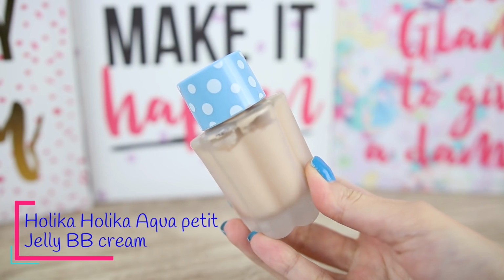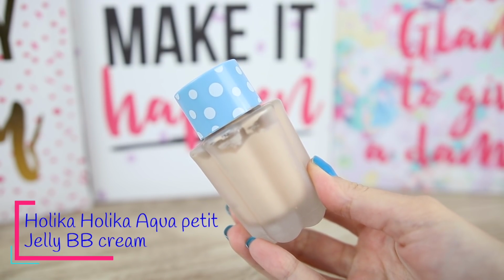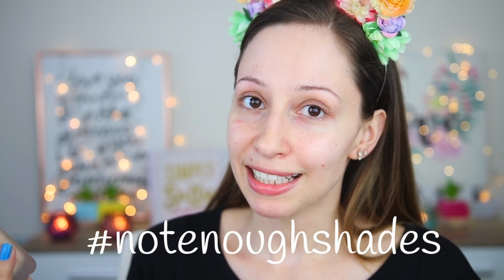On the box we have another instruction: do not eat. This is gel-E, not gel-O. This is a BB cream. It is so pretty. We have a flowery glass jar with polka dots on the lid. So cute. Holika is a Korean brand. They have products for very light skin tones. You can find this one in 2 shades and the shade that I have is 1 aqua beige. We don't have a lot of shades to choose from, not enough shades.